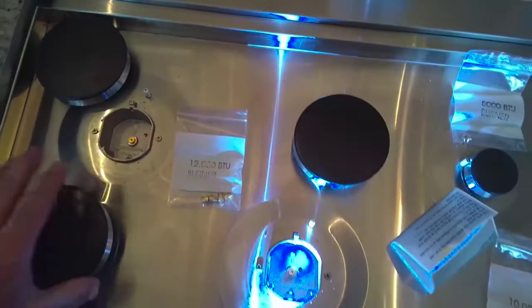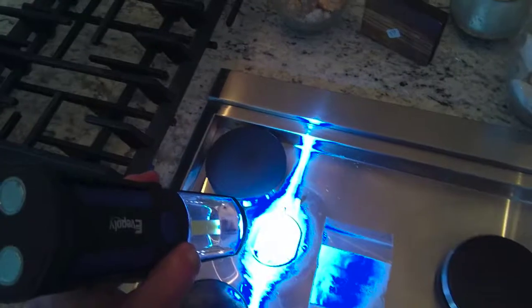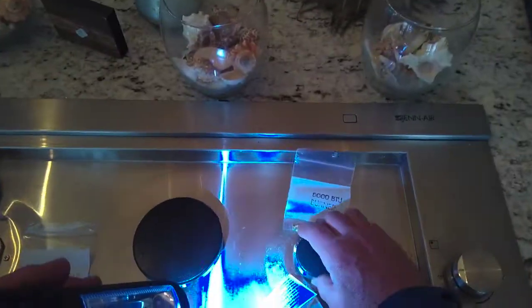Now you can actually see the orifice that has to be taken out and a new one put in there. A little brass bolt with a hole in the middle. That's the orifice.